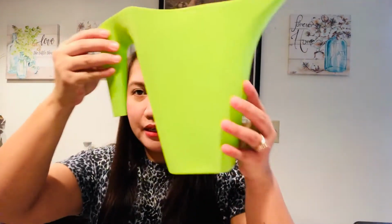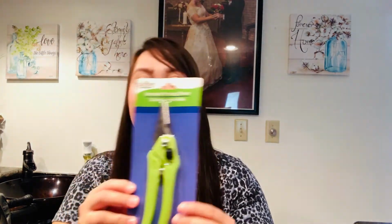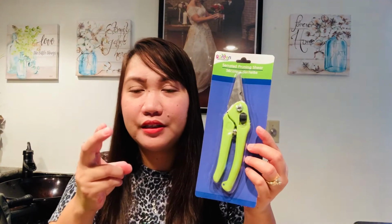And like I said, next to Tuesday Morning, there is a Dollar Tree. So I went inside just to see what they're selling. And I found this, which I can use to water my plants later when they start growing. I also got some garden gloves, and then a pruning shear. This is something that you can use to cut the plants, you know, if they start bearing fruit.